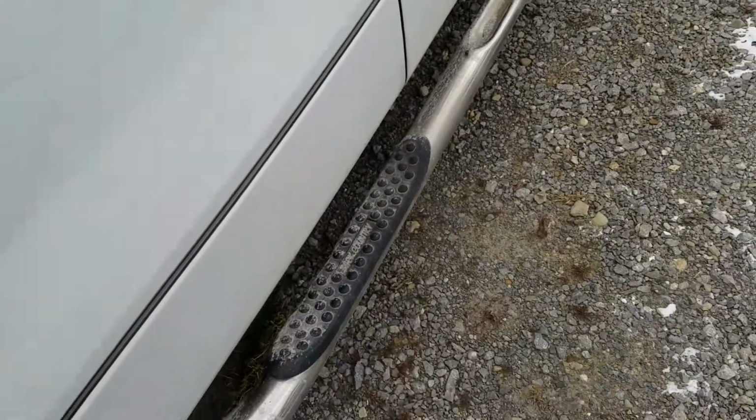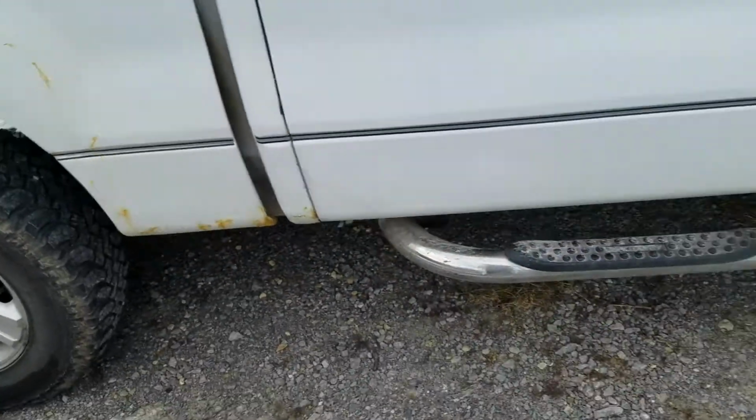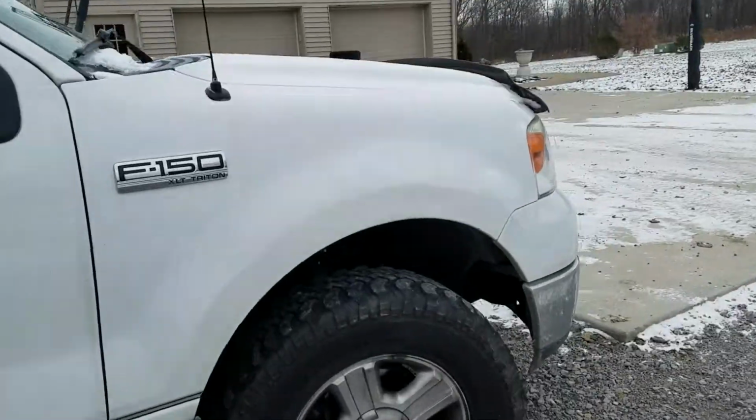Like I said, it has some rust. It's not perfect, but for a first truck, I think it's pretty good.